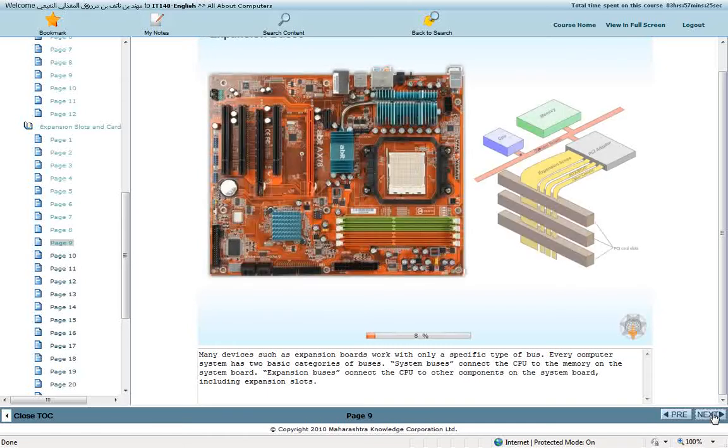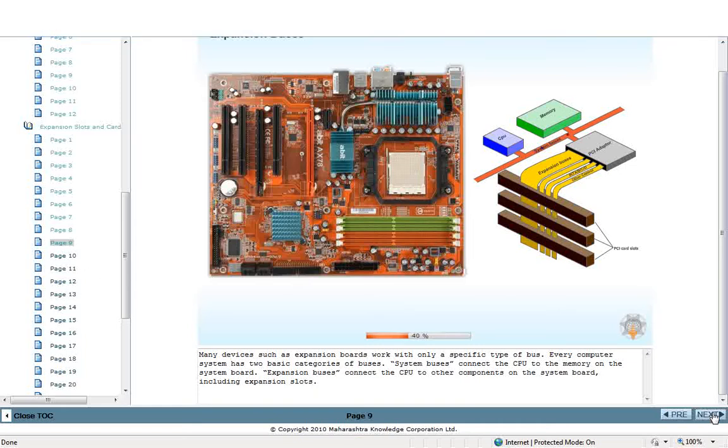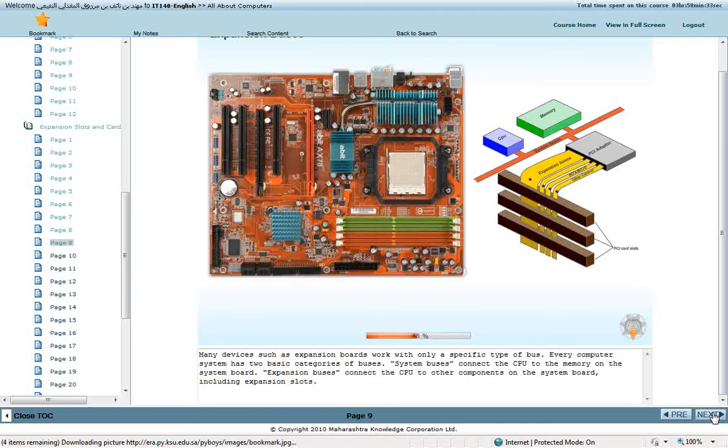Many devices, such as expansion boards, work with only a specific type of bus. Every computer system has two basic categories of buses. System buses connect the CPU to the memory on the system board. Expansion buses connect the CPU to other components on the system board, including expansion slots.